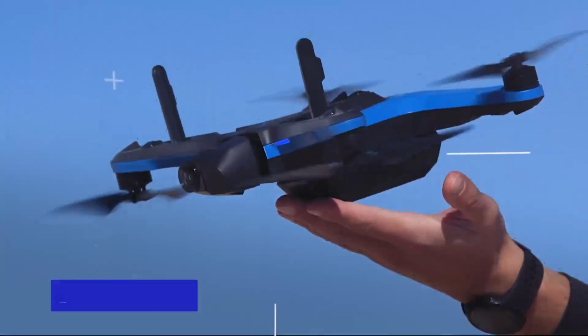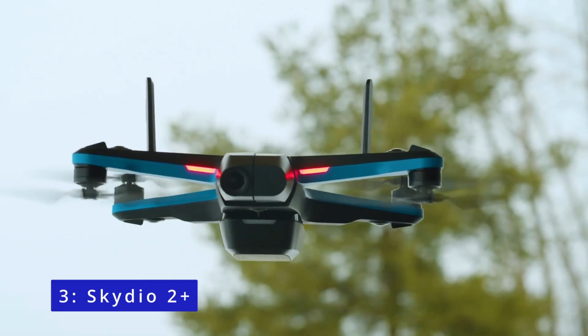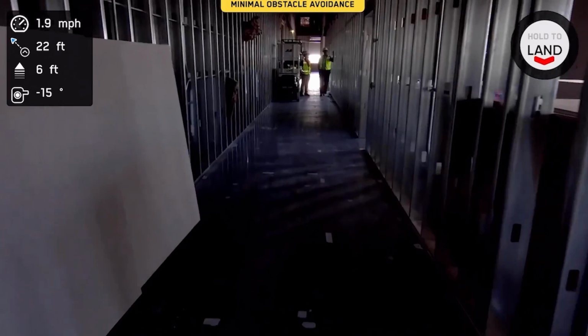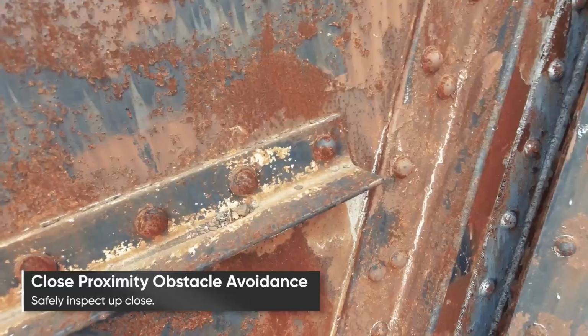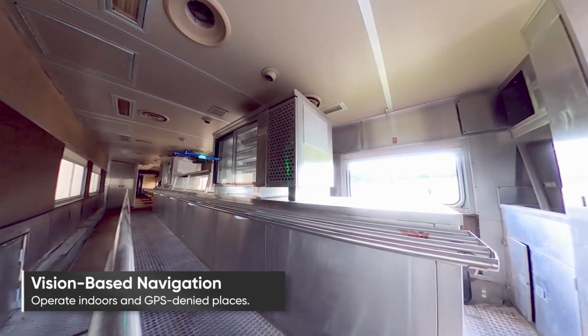Number 3. Skydio 2 Plus. Coming in at number 3 is the Skydio 2 Plus, an upgraded version of the Skydio 2 that takes autonomous flying to a whole new level. If you're looking for a drone that flies itself with precision, this model is hands down the best option.